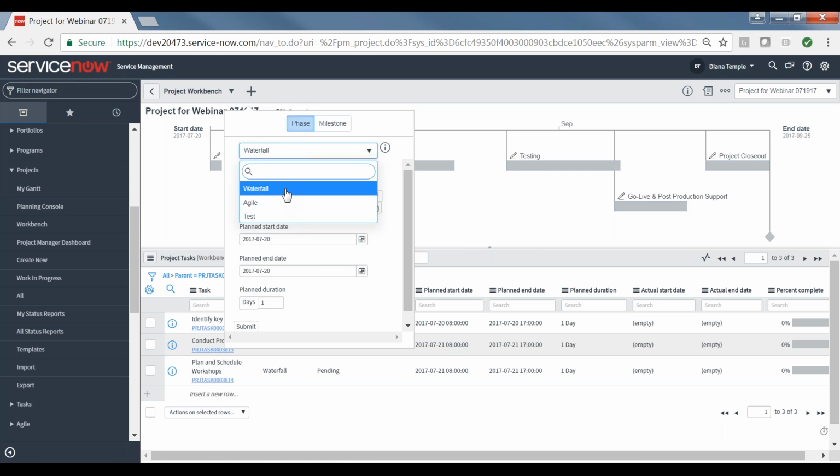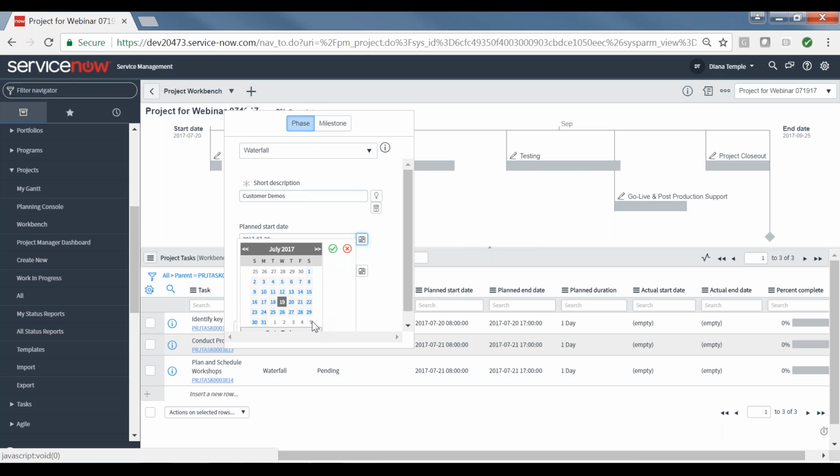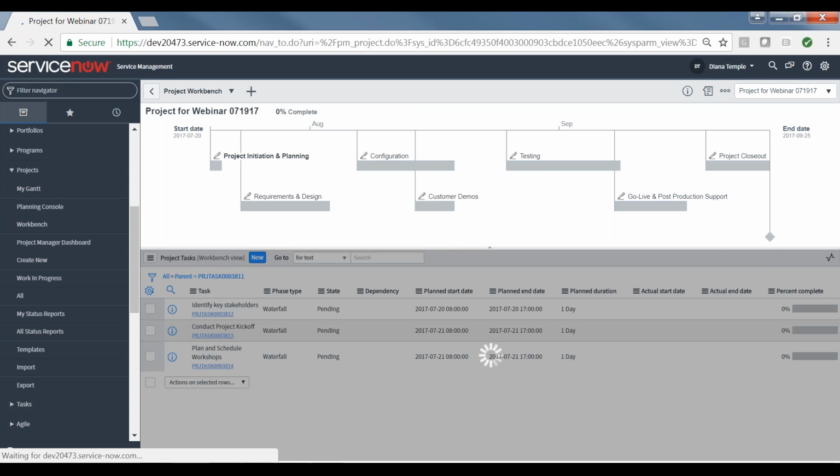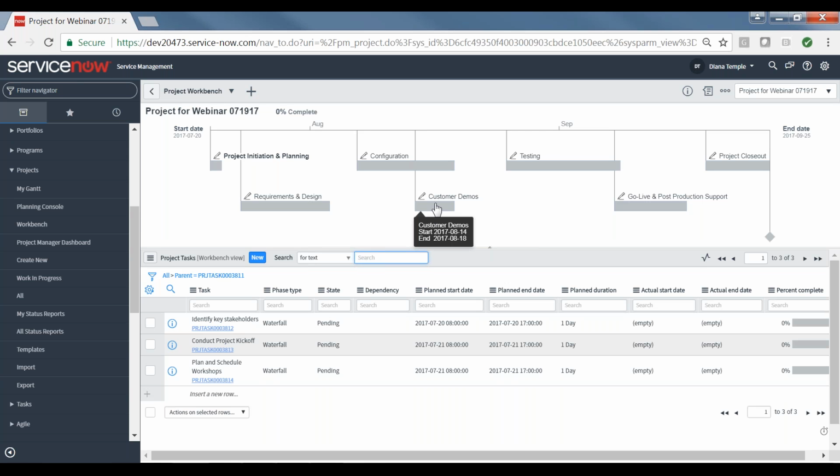So for the purposes of this demonstration, let's go ahead and add a new waterfall task. And I'm going to call it customer demos. I'm going to give it a start date of, let's put it out in here, out into August. And we'll give it a 5-day duration and hit submit. So we've got our customer demos phase here kind of during configuration that allows us to add some additional activities to show the work that happens for those customer demos.